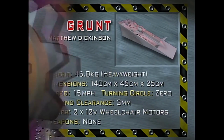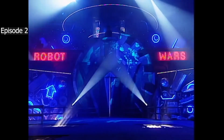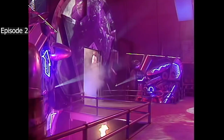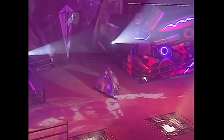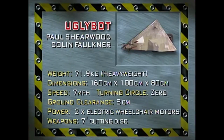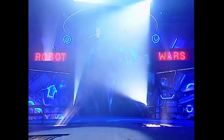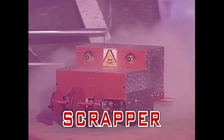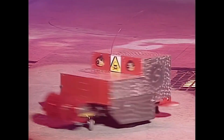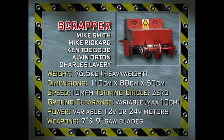Back to you, Jeremy. First, from Gillingham, Uglybot. With a simple pyramid design to ensure greater stability and maximum defense, weighs in at 71.9 kilograms, runs off two electric wheelchair motors, and this is clearly a robot to look out for. From London, Scrapper. Weighing in at 76.5 kilos, Scrapper might not be the fastest robot in the field, but makes up for it with speed and manoeuvrability. Variable motors give an optimum speed of 10 miles an hour and a zero turning circle.